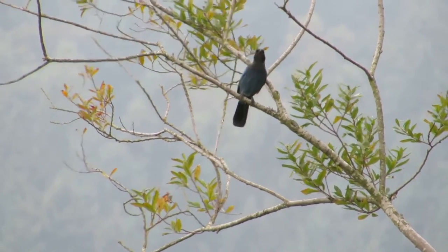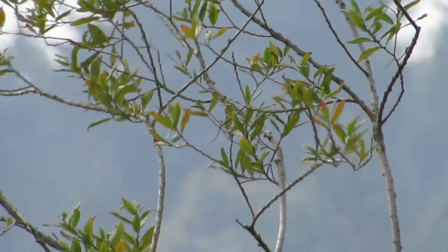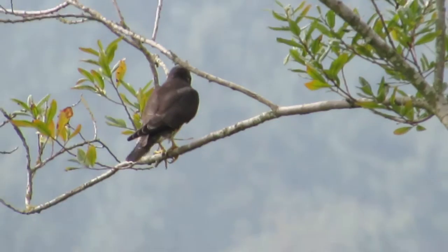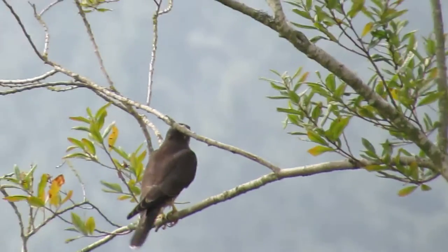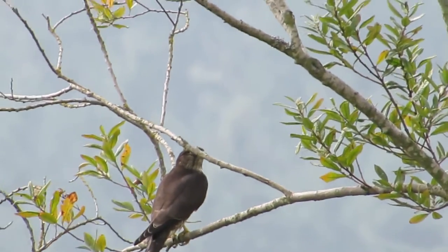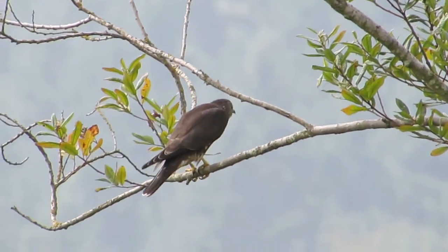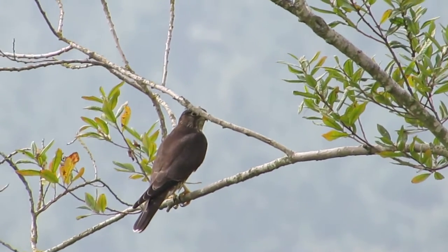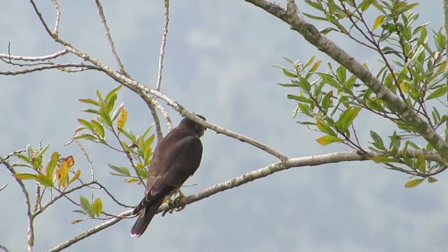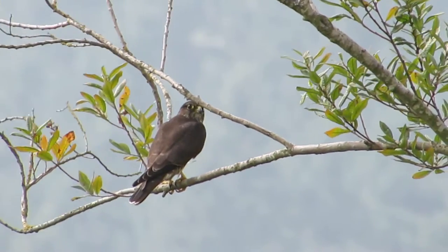Sounds like a close call. The flicker's making a racket. All right, we'll keep an eye on him. All right, Merlin came back in, right where I had it set before. There he is. Looks like he's having quite the time today. Now there he is. He's just getting all set up. Back on his hunting perch, getting ready for the next flight.